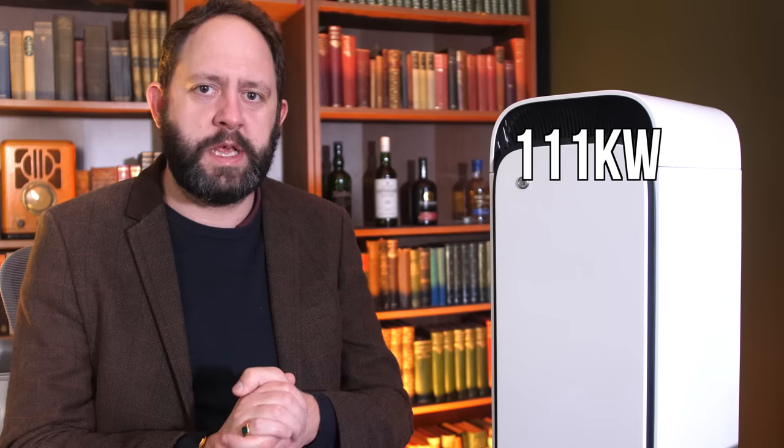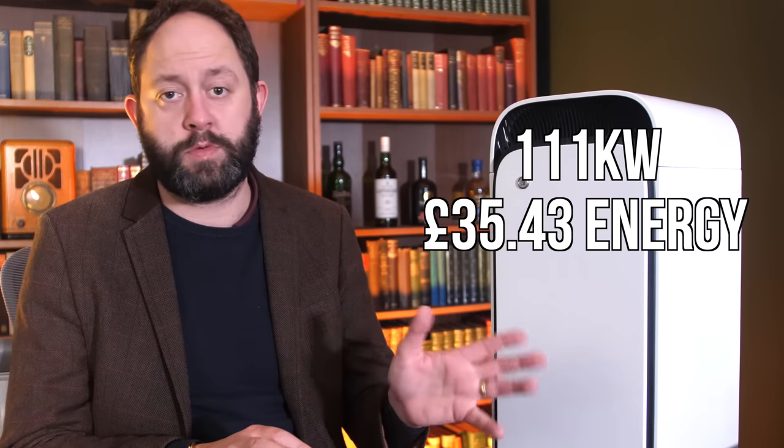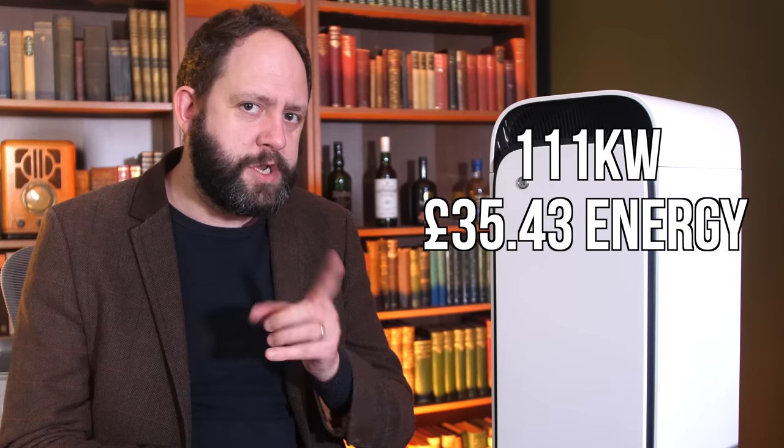In no time at all, the Heatbit basically heated the gallery to a tropical temperature of around 27 degrees, at which point I had to turn it off for risk of cooking myself like a bloody turkey. Now, over the runtime that this has been going for, it's used a total of around 111 kilowatts, equating to £35.43 of electricity at current rates. But how much Bitcoin do you think it's generated in this time? The answer might surprise you.